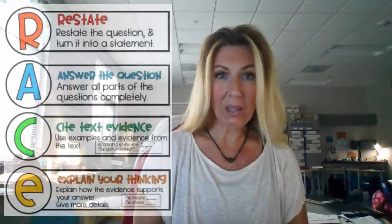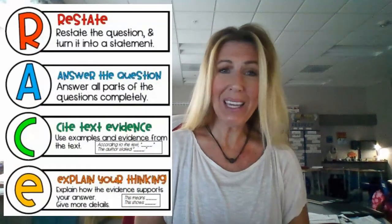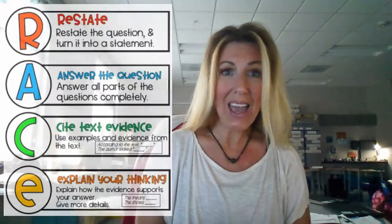Always help your manatee when doing homework, restating the question. If we get in the habit of restating the question and never avoid the problem solving in math, then we are definitely on the right track.